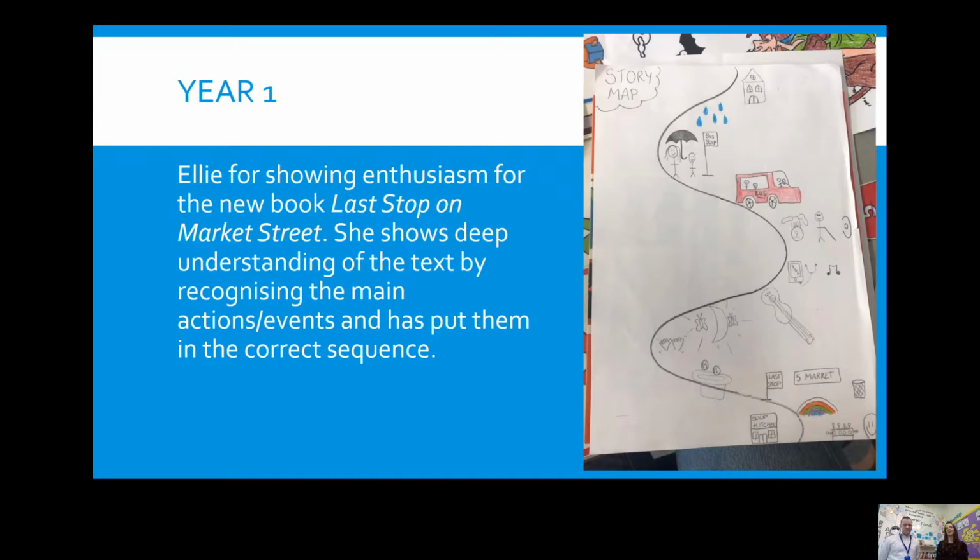And as we can see here, we've got a picture of Ellie's story map where she's started with the beginning of the story and identified the key features to take it all the way to the end. And I know that Ellie's been using this to then retell the story in her own words, which will definitely help her when she comes to write her own version in a few weeks' time. So well done, Ellie. It's a very sophisticated story map. Some great illustrations, and having read the book myself, that's a really good depiction of the story.